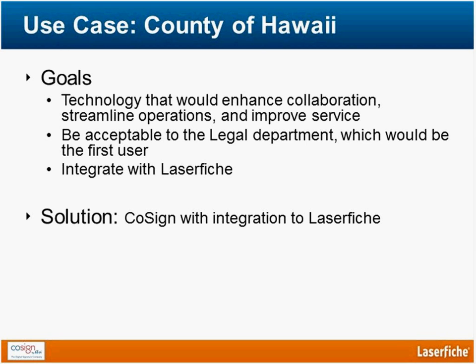Now, their signature automation project had several goals. They wanted a solution that would help streamline business processes, especially for processes that involve multiple approvers and cross-departmental information sharing. They also wanted to ensure that all signatures were legally accepted and safe for use in the county's legal department, since that department would be the first user of the solution. And finally, since ECM was a critical component of the life cycle of the documents that were to be signed, the solution needed to integrate with Laserfiche. So they chose cosign integrated with Laserfiche as their solution.